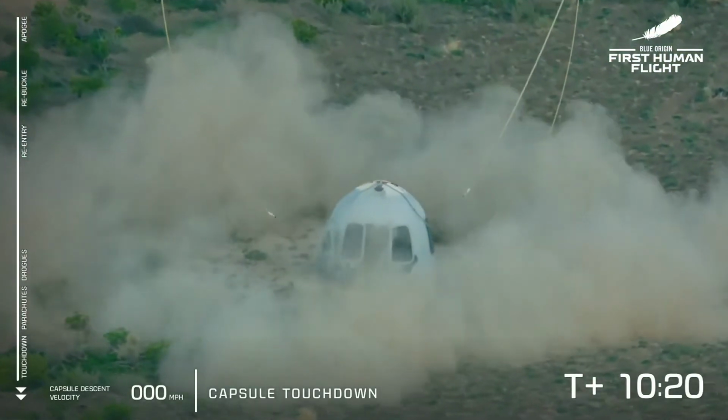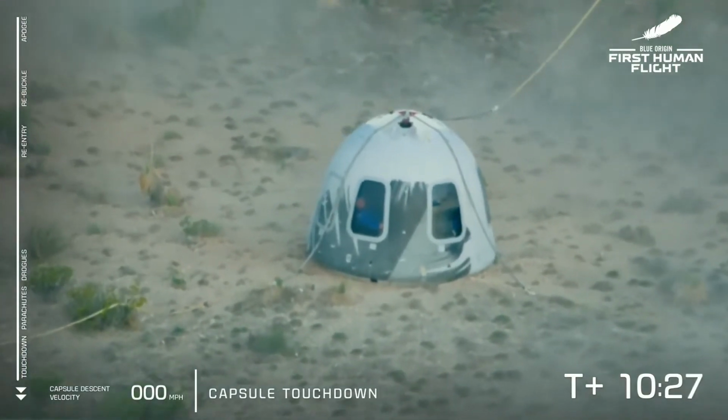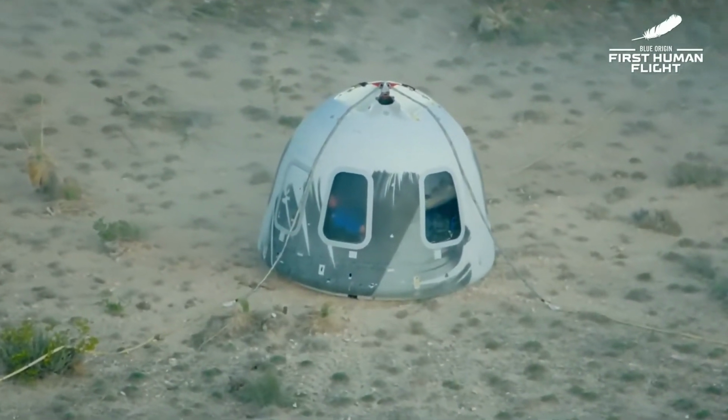And touchdown. Welcome back, New Shepard's first human crew. What a flight. Welcome back to Earth, first step. Congratulations to all of you.